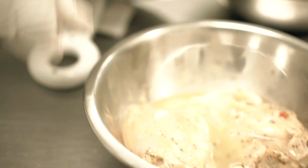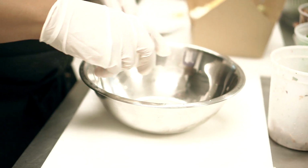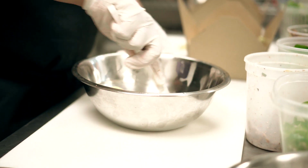I have so many sauces. It was hard for me to choose, but I want to say lately the fan favorite is probably going to be lemon pepper. This is my TV made already. I take lemon pepper, sprinkle a little of that, drizzle that in the bowl. Mix that all up.